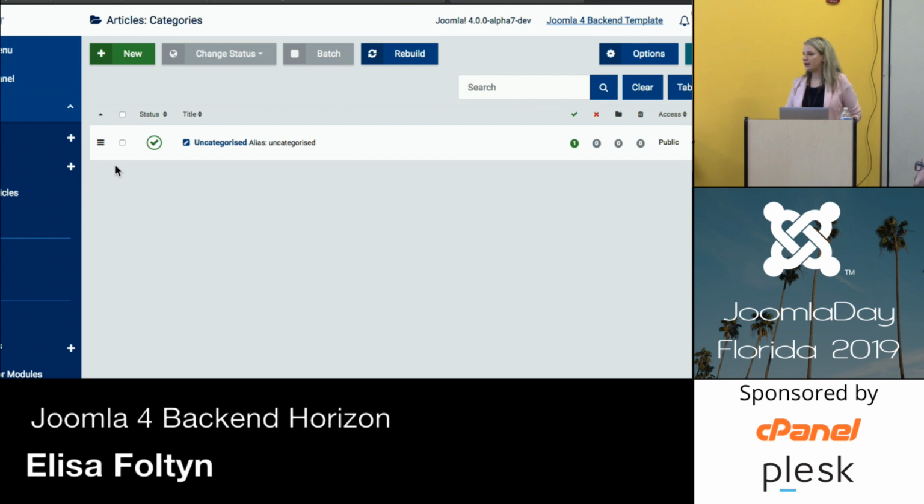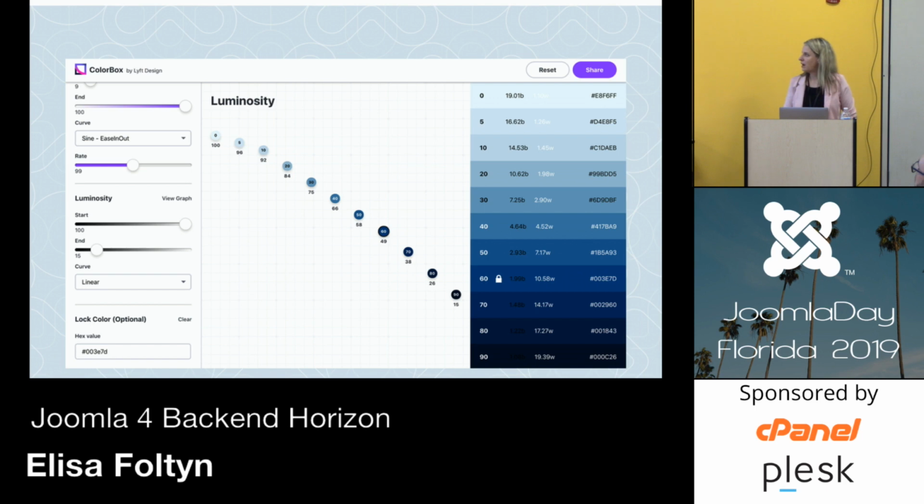Okay, I had a big headache about the colors because of accessibility also and about customizing the backend. The colors that you see now are fully calculated. Let me go back to my slides. Volunteering for Joomla is a big learning curve for me. I didn't know everything before, so the accessibility team said to me, we need more accessible colors for the backend, and the menu has not enough contrast.